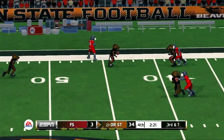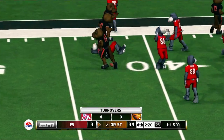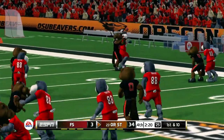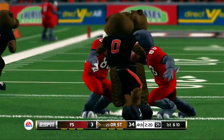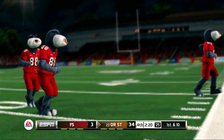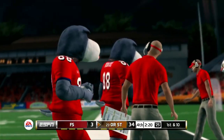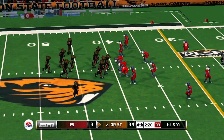Throws it into coverage and it's intercepted. Tackle made around the 40-yard line. You don't want to criticize a quarterback for trying to make something happen, but I'm not really sure who he thought he was throwing the ball to there. First down, 10 yards to go. Ball on the 40.